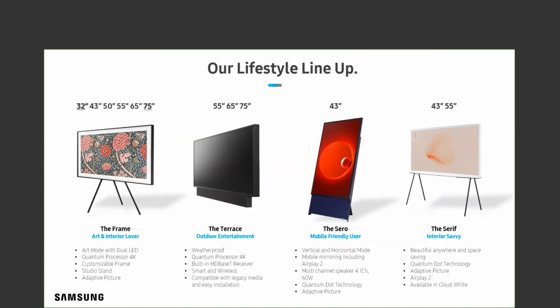So when we talk about TVs within our product, the first thing we really want to talk about is our lifestyle lineup, because these are really some differentiators for us. The Frame TV, of course, as I mentioned, has a 32-inch and a 75-inch. The Terrace is going to be our outdoor TV. The 43-inch Sero will be our mobile-friendly TV, so it's great for those customers that are taking a lot of content in on their mobile device, as well as the Serif TV. That's more of a freestanding design piece. I actually have a family member that purchased one of these, and they love it because it's in, quote, their sitting room. They don't have a lot of guests that come in there, but it's a nice piece that they can talk to.